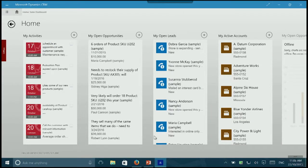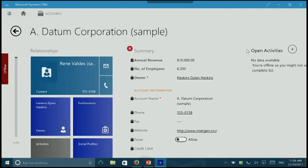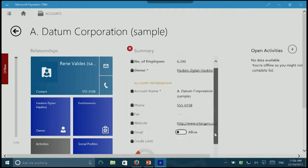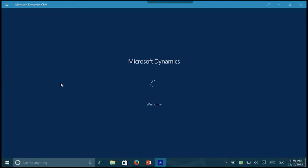The look and feel of the mobile client in general hasn't changed too much, but if we went into something like an account record here, I don't know if I can zoom in much. Yeah, maybe I can. There we go. So, for starters, we have switch-based controls. If you look at something like an email toggle, apparently I'm offline. Let's see if I can reconnect quickly.